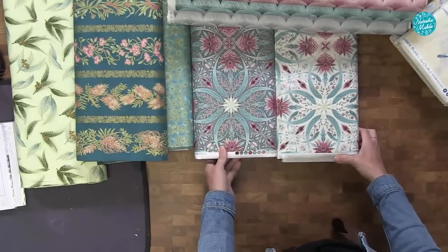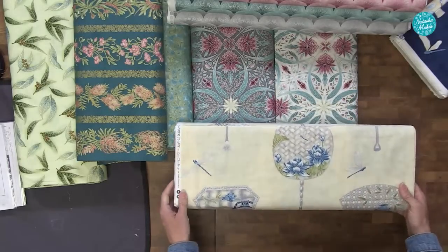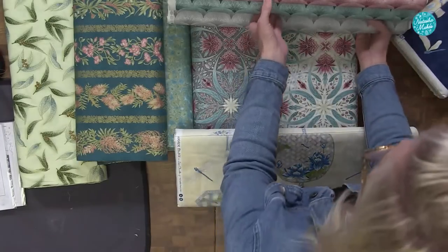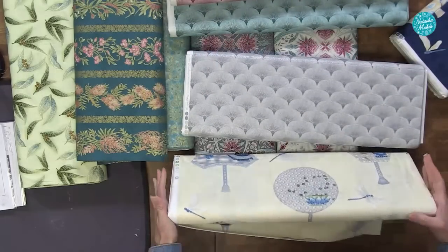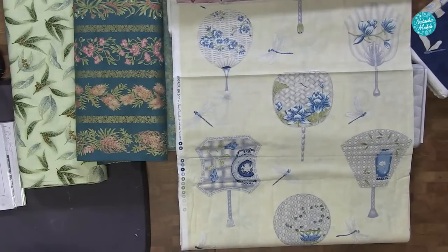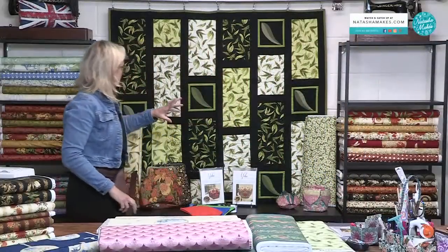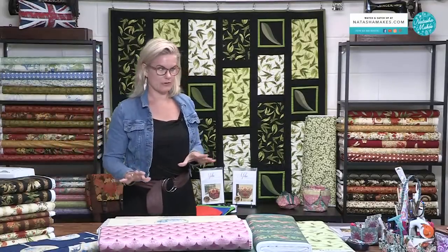Now, if you want to stay with silver, then of course the blues here would look lovely with the silver fans. Now you see, we were saying about the Elliot's garden quilt, and Jane and I were saying the thing about it is that you could put anything in those panels. So it could be these fans in those panels, or however else you wanted to do it.